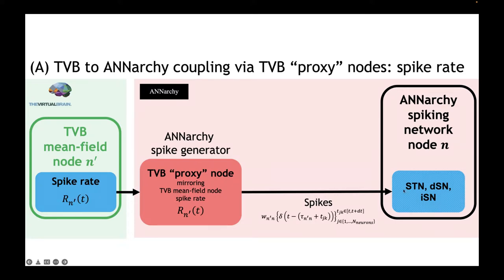All right. So now I talked a lot about the methods of the paper. I will go and explain a bit more the details of the method. We will take then a break before the exciting results. Okay, so the TVB to spiking network coupling.